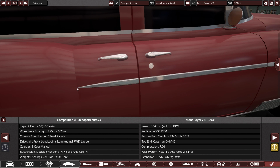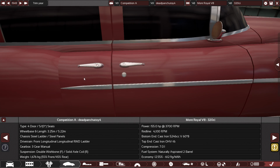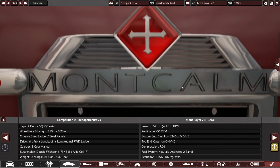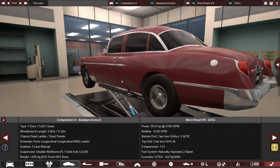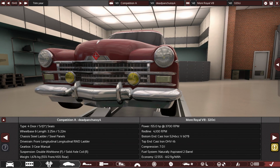Just this half chrome line finishing at the exact right place before it gets weird with this bulge, and good placement for all the fixtures, nicely crafted. And just look at the rear as well, superb badging. I really like this one, but let's hear what the judges have to say, all 3 of them. Alright, here we get started.